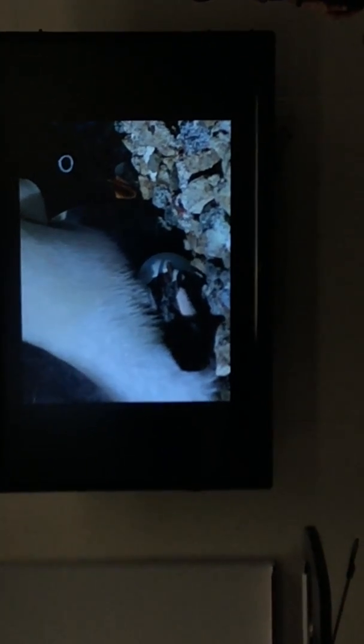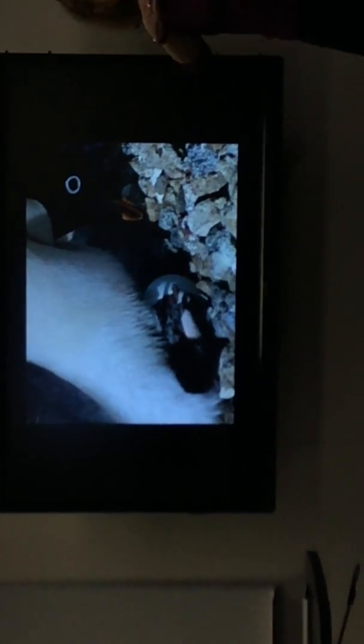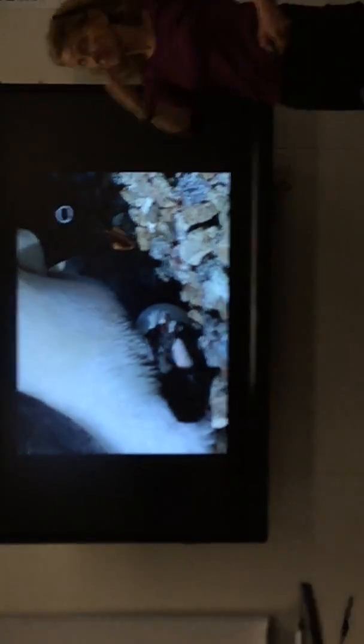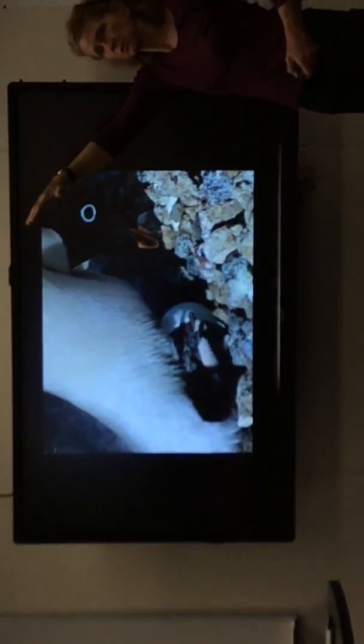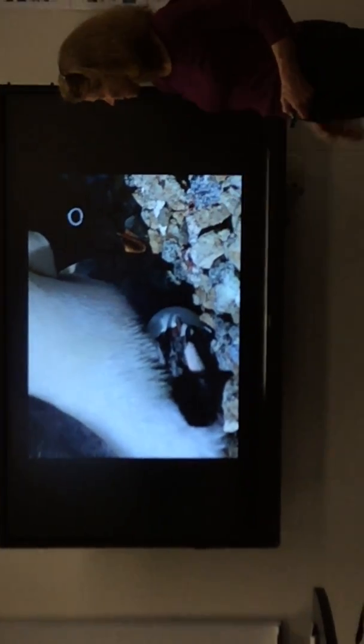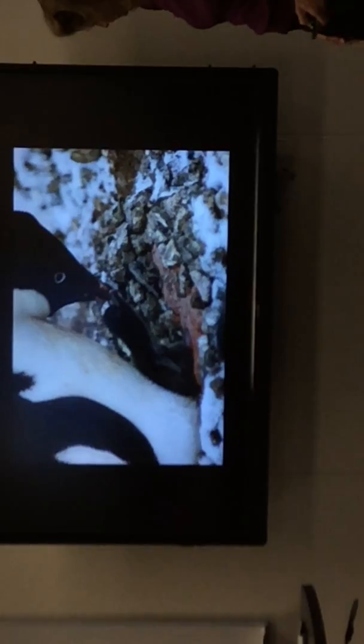The first hatching date is also very important to us, as we're wanting to see if these things are changing as the climate changes. So far we see it vary, but we haven't seen a big trend one way or the other, but that's part of the work that I do.